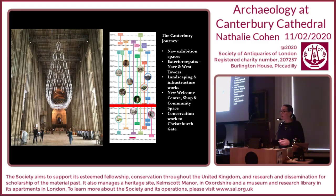It includes the creation of new exhibition spaces and interpretation, which we've touched upon already, exterior works to the nave and the western towers of the cathedral, wide-ranging landscaping and infrastructure works, a new welcome centre, a shop and a community space, and conservation work to the Christchurch gate.